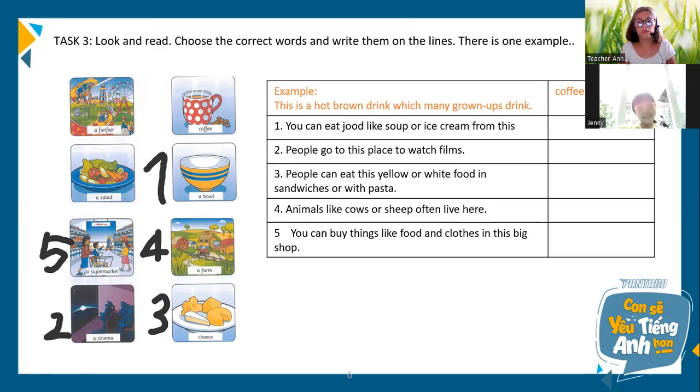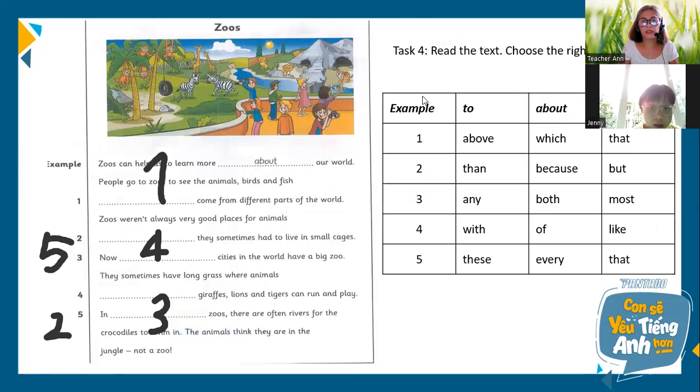Okay, done. Oh, wait, Miss Jenny. Okay, number one. Wait. I have to copy because two is, I will check this. Okay, next one, Jenny. Oh, done. Okay, this one.